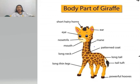Well, a giraffe usually has a long life. It lives for 25 years. That's really long. Not as long as us, but longer than most mammals, right? Like some cats, they will just live about 10 to 15 years, right? Those giraffes live 25 years.